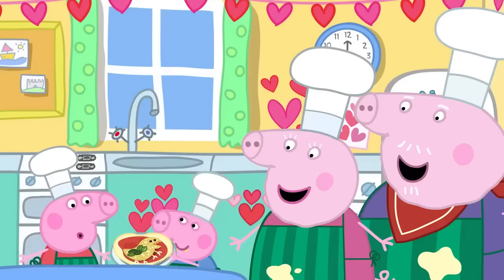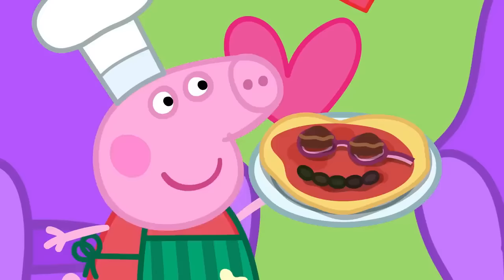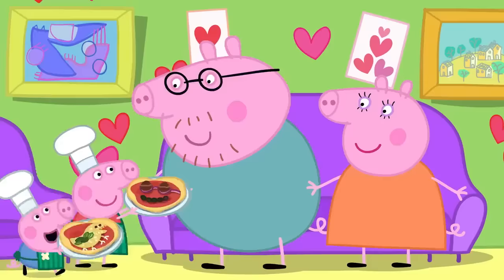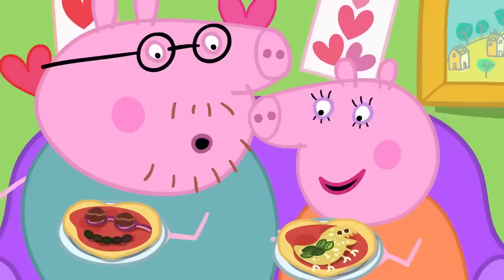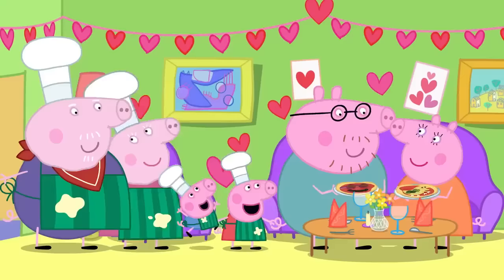Oh, George? Here are your extra special valentines. Valentine's Day pizzas. Chocolate cake? My favourite! Dinosaur! A spaghetti dinosaur! Thank you, Peppa and George. They look too good to eat. Mummy and Daddy Pig think their Valentine pizzas are very special indeed.